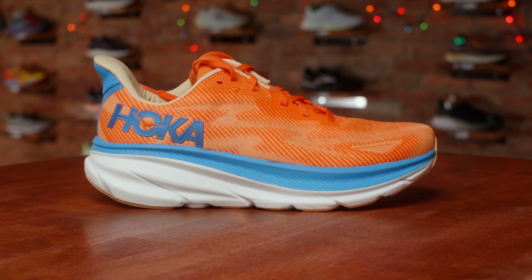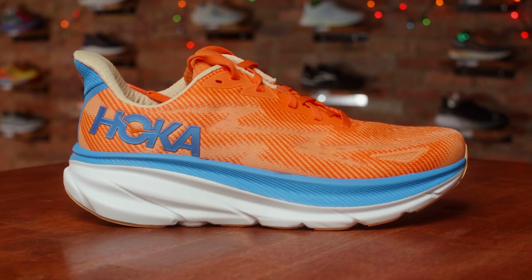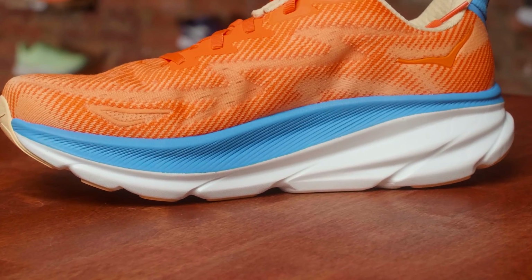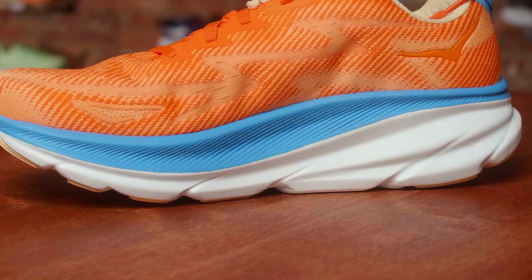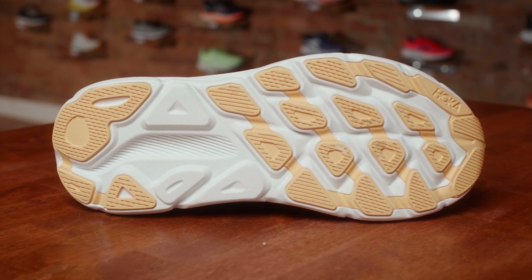They've also tinkered around with the midsole material. It's not going to be anything that they're calling a true charged rubber or a Pebax type material that's going to be more responsive, but it is still a more engineered and more responsive midsole than you've seen on previous versions of the Clifton. So it's lighter, it's bouncier, it's more energized.